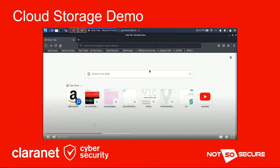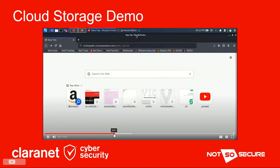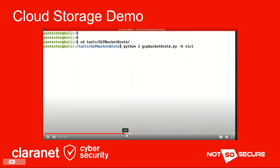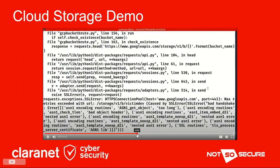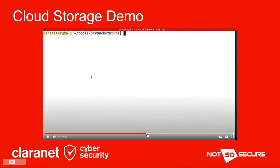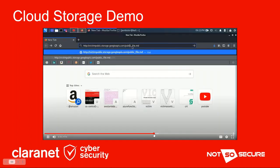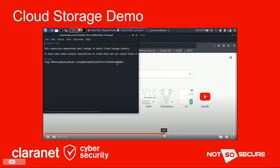Now we are running slightly over here, so I'm going to skip through this just a little bit and give you the chance to ask questions at the end. I think the really interesting thing in this section is our Azure signed URL. This section we just cover using the legitimate command line tools to enumerate and gain access to those buckets that we've just discovered.